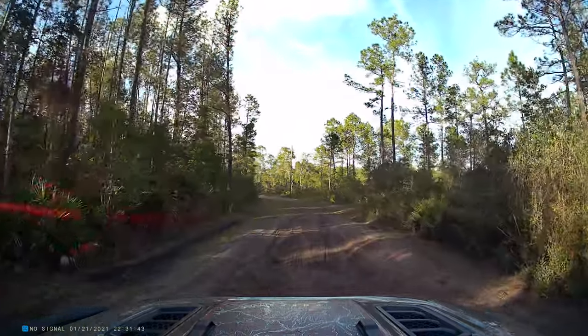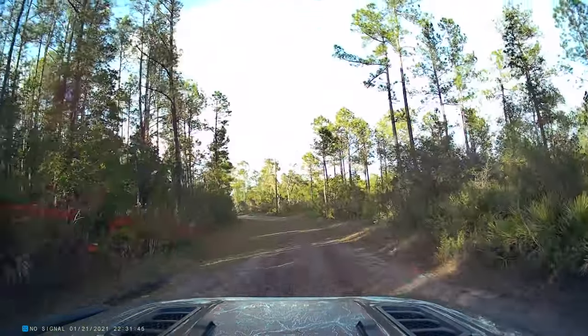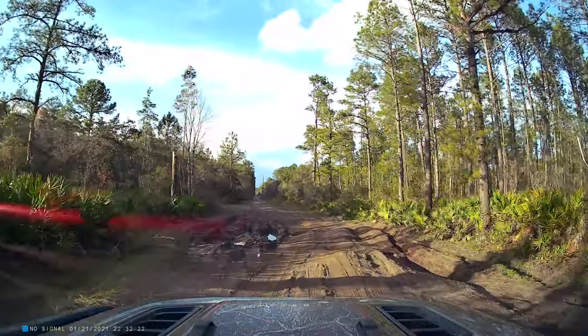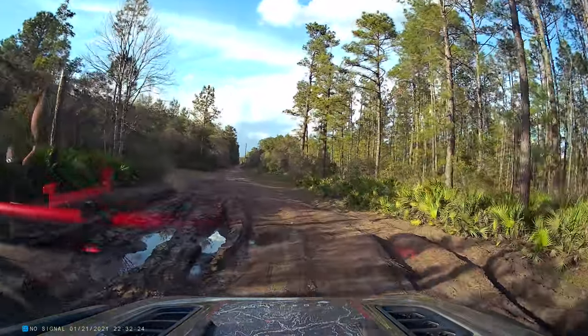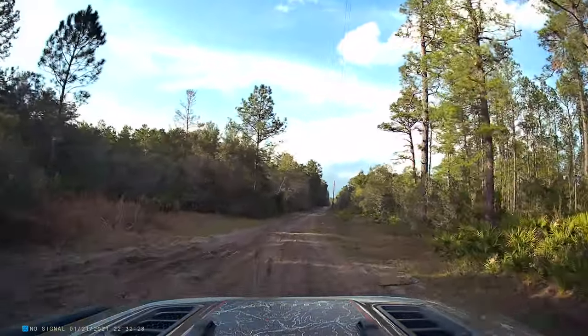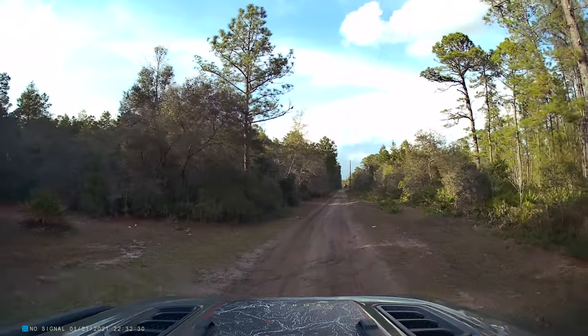This section, we've watched videos before where a lot of this was extremely muddy and lots of water, but we obviously didn't see a lot of water or mud, so we had pretty high hopes that most of these water crossings would be pretty shallow.